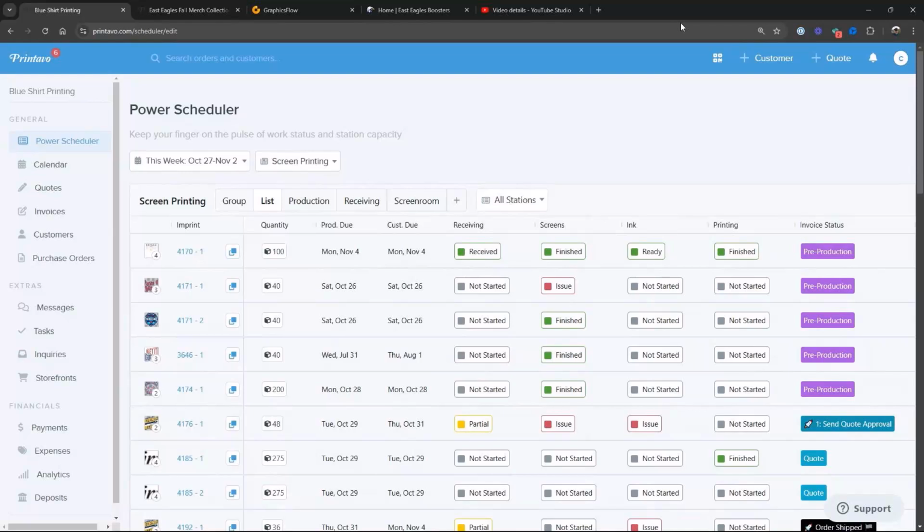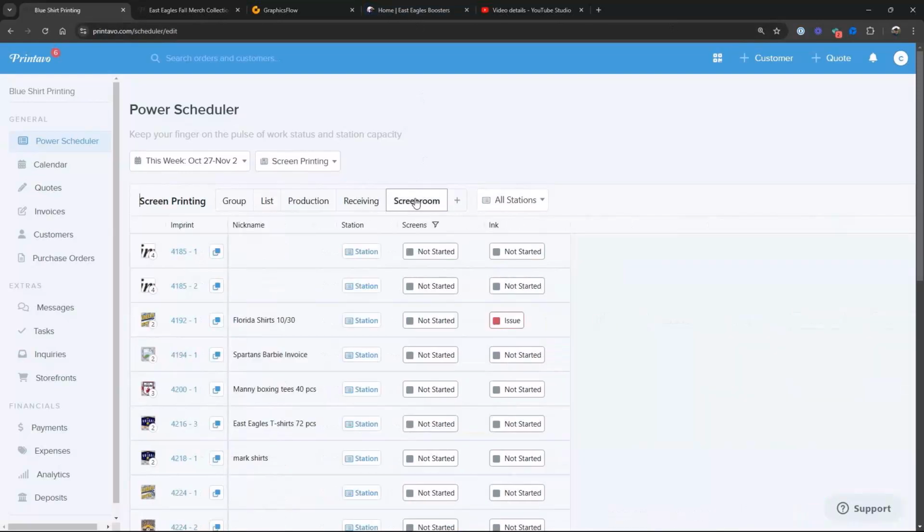And sometimes people ask me, well, how do you do that? I say, you use the Power Scheduler. You spend the time to learn the feature. You commit yourself diligently to using the feature, and 2 really awesome things are going to happen. Number 1, you're going to have good visibility, because if somebody's dropping the ball, the boss is going to be able to look into the screen room and go, hey, what's going on here? Why are we backed up?